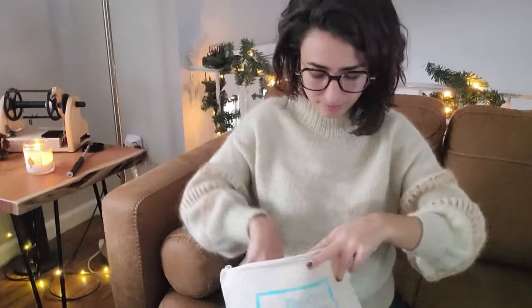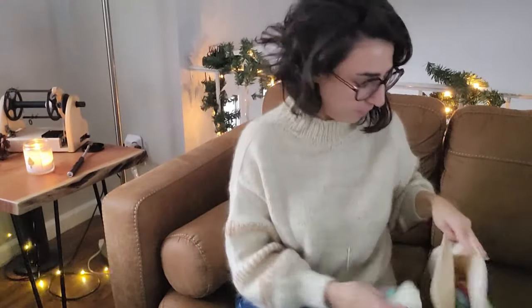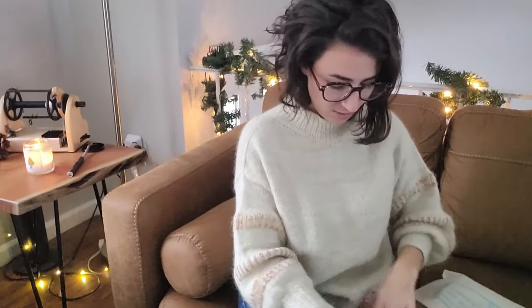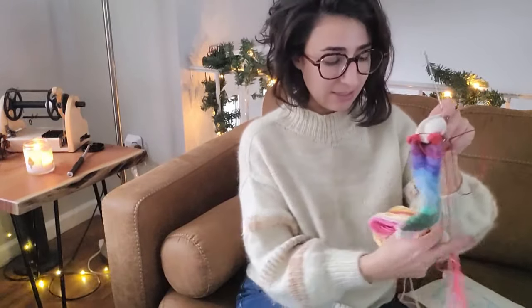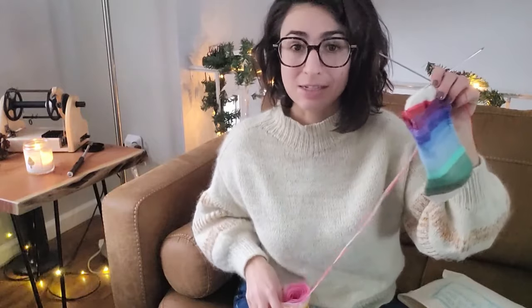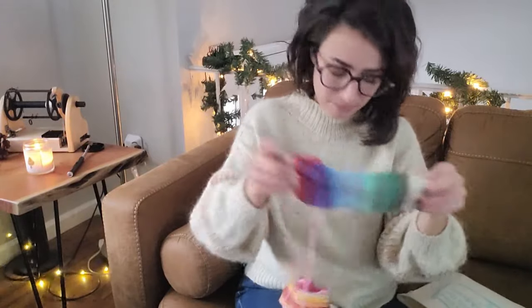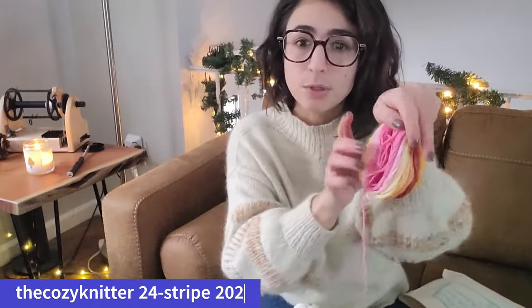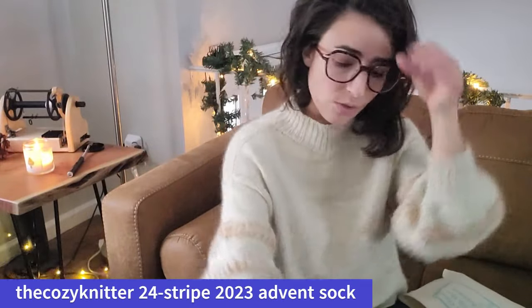But inside of it is obviously the rest of my Advent skein from the Cozy Knitter. And I got a lot of this done. Although this is a WIP that I started yesterday and have not worked on yet today. So this is all one day's worth of knitting. You heard me right. I am using the remainder of my Cozy Knitter 24 stripe Advent skein. So about 25 grams per sock.